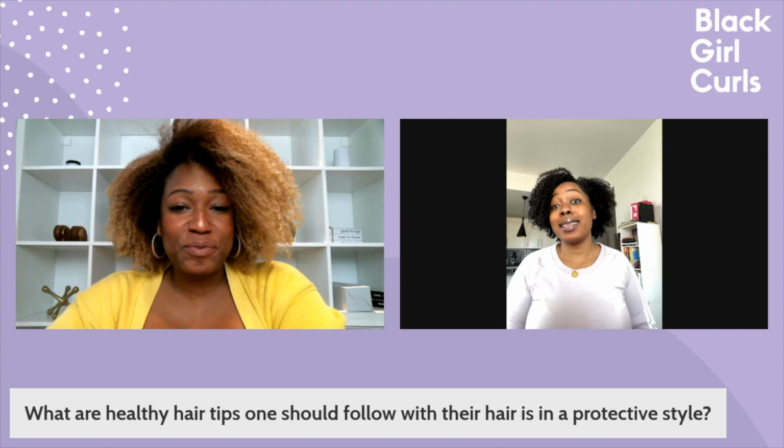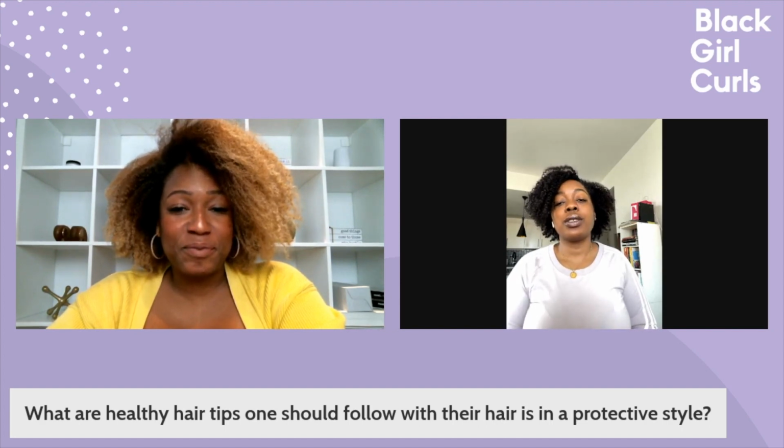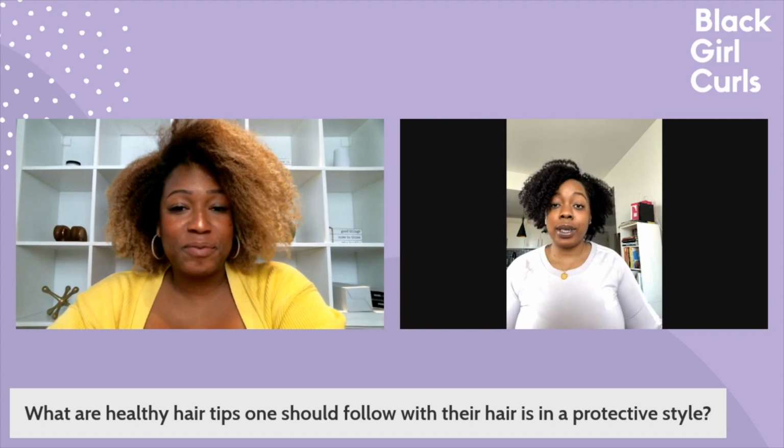And after you've taken that out, giving your hair a chance to, in a sense, breathe and be without that style for a bit is also going to be helpful. So you can actually care for your real hair instead of just putting it back into the next style and, in a sense, dehydrating it even more. So those would be the big things.